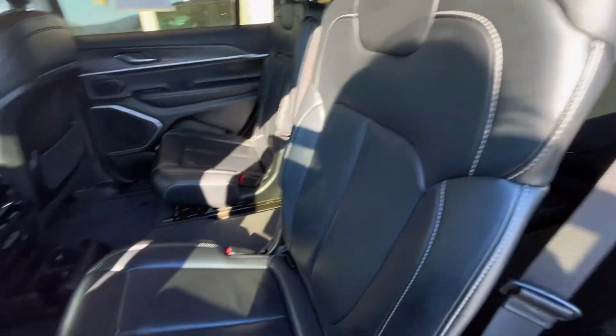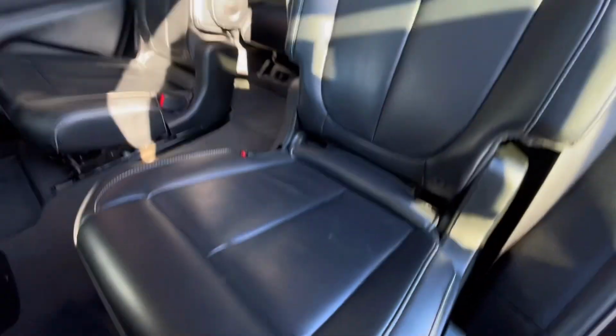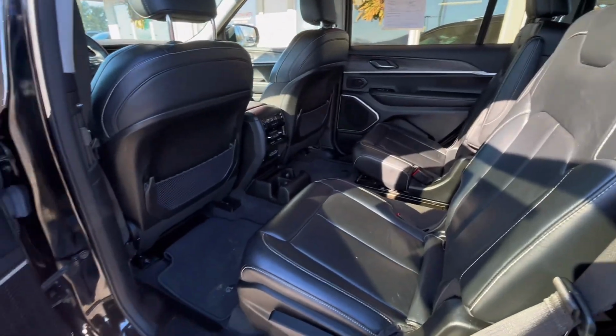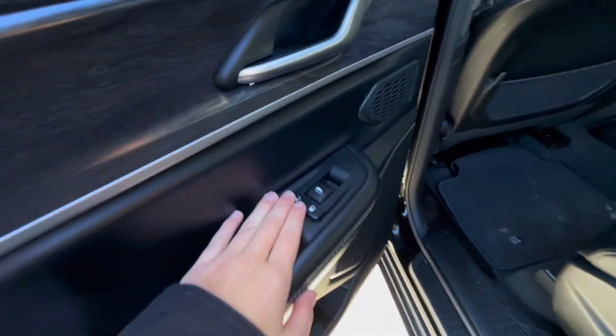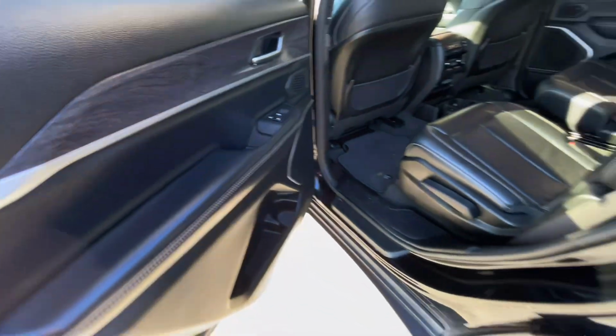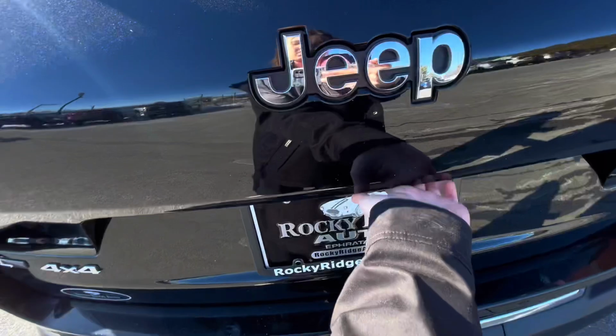Then you can go ahead and put it back down, and down below here is where you have your bar adjustment, where you can move the seat back and forth. But overall, a roomy experience, as well as you do have lock and unlock on your door panel back here. Nice wood finish, as well as let's go ahead and check out the trunk area.